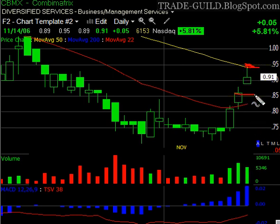First support is going to be at that gap, that rising gap. You have another gap over here that might support, and then ultimately you have support down here. So taking a position at 91 cents with your ultimate support down here is not a very good risk to reward. Highly speculative stock, but it's worth keeping an eye on.